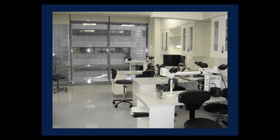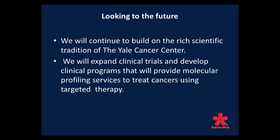We used to have a two-headed microscope with just a monitor that would display the microscope viewing, but now we actually have 3 of these 4-headed microscopes in this brand new laboratory to work on frozen.